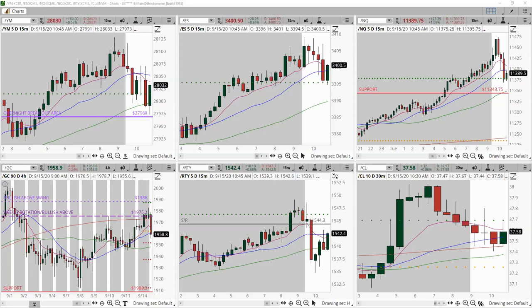Yeah, Google is weak, Broadcom weak. I mean, weaker. They're still positive, but they're not that strong. The mini S&P bouncing off of that spot. See, this is very frustrating because this is not my style of trading, as I don't like to use hard stops and I like to add.